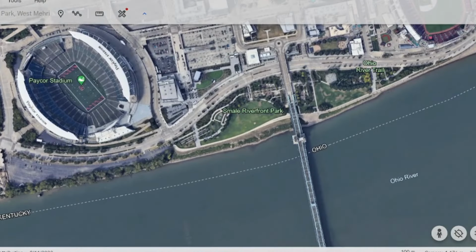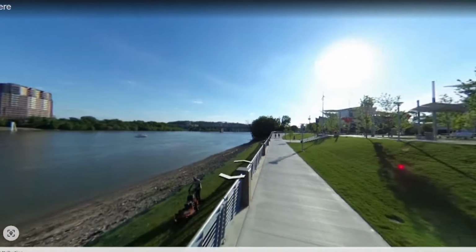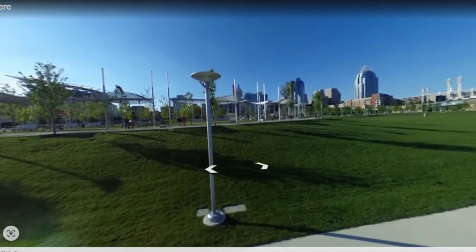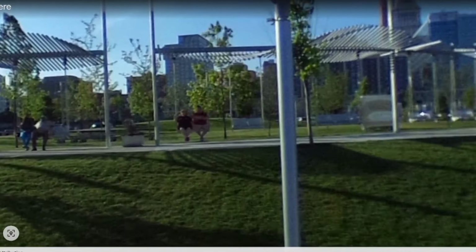Here's a look at Smale Park along the Ohio River right here. Really fun for all ages. It's a good family stop. I love the big swings on a nice spring day. You can get a really good view of the river right there.